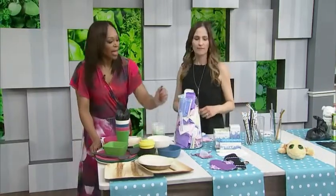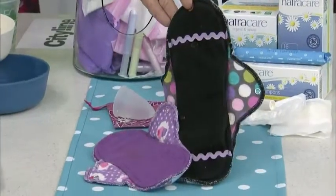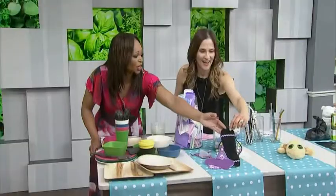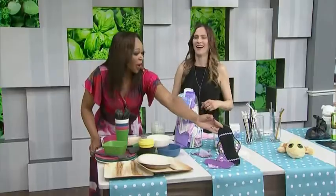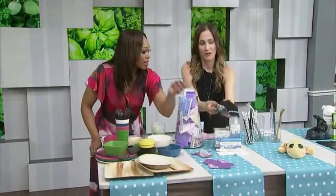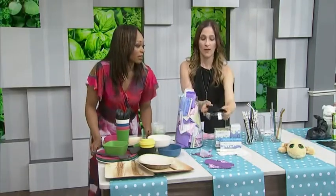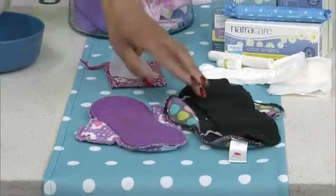Got it. And so something like this, is this a replacement for a pad? It is. It's washable. Yeah, I already hate doing laundry. I've got to add this to it? You do. Okay, so what is that, felt? It's like a material. Here's the pad itself, and it goes into it. And it's in funky colors. Really fun. It makes the whole experience so much nicer.